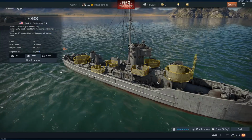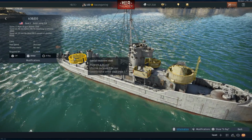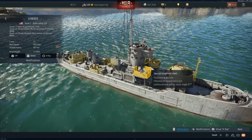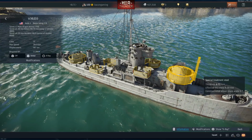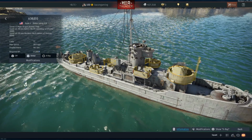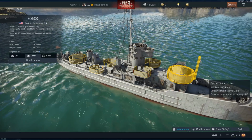Let's see if there's any armor. There is. Okay, so effectively, special treatment steel, 6.3 millimeters, pretty much 6.35 mil, and that is spread around these points. And then the frontal one is 6.35. So, yeah, 6.35 mil special treatment steel.